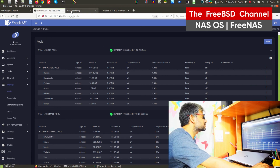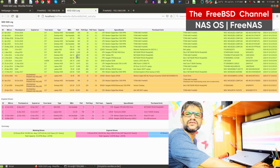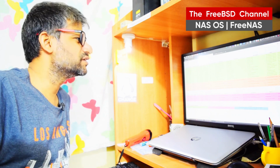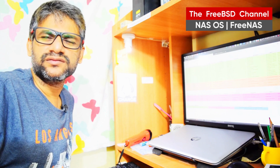Like I said, this drive is not much used compared to the other drives, and this is a typical desktop drive. I don't see any point why it should fail, because none of my NAS systems are powered on for more than a few hours. There are very few exceptions. If I do some resilvering or something, I have turned it on for maybe a couple of days or something, but otherwise not.